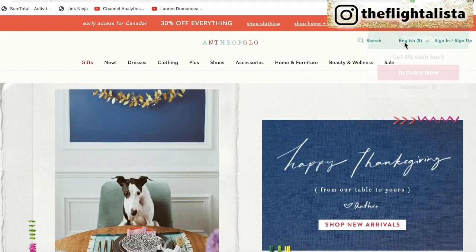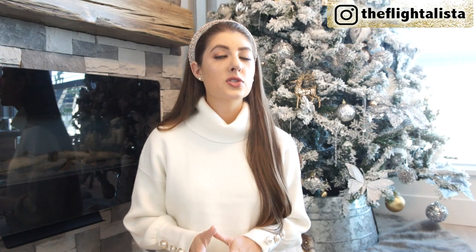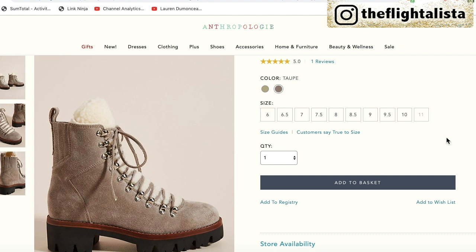So Anthropologie is having an amazing sale, 30% off of everything, and we all know that Anthropologie can be really, really expensive. So there's actually a pair of shoes that I'm planning on treating myself to, but there's also a pair of shoes that I've already picked up for myself that I wanted to highlight to you because I think they're amazing. I've shared them already over on my Instagram. So these are by Jeffrey Campbell. They're the Culvert Hiker boots.